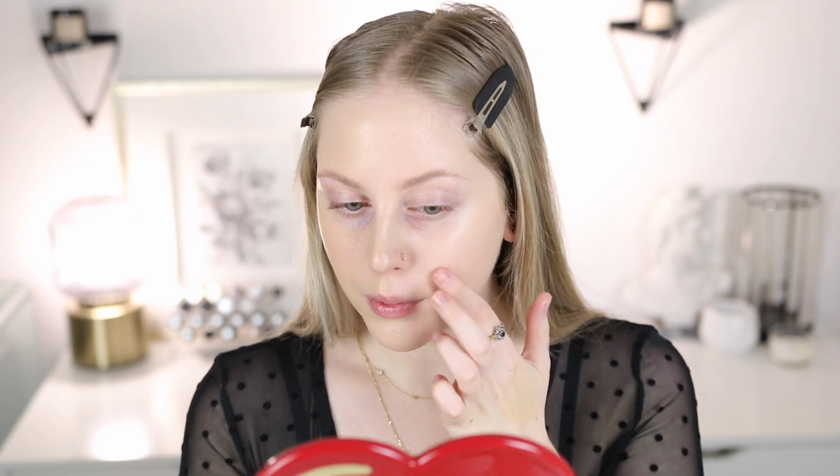Here's the difference. I feel like the finishes are very, very similar. I think that the Ilia one is just a bit more dewy. The Kosas really sinks in and becomes this second skin type of look. Coverage wise, very, very similar. It's hard to tell because the yellow in the Ilia I feel like does tone out my redness a little bit more, whereas the Kosas one, you can still see a little bit of my redness showing through, but on my blemishes on my chin, they both covered them equally well.